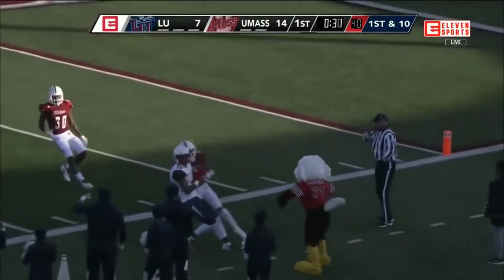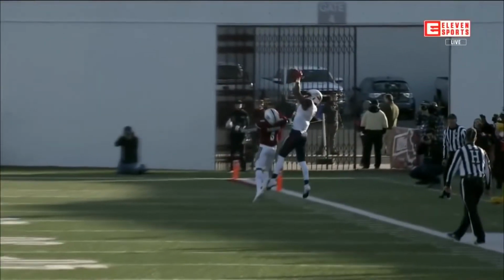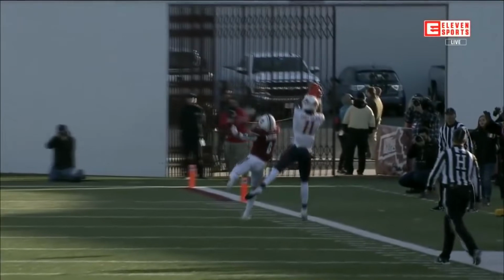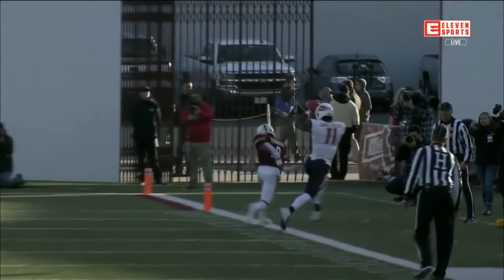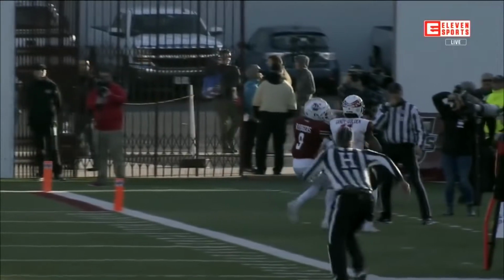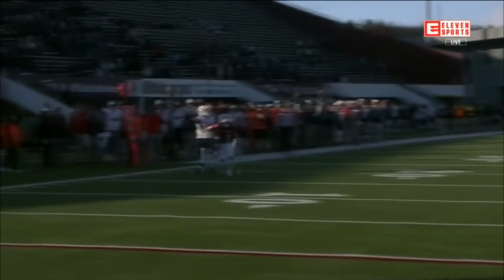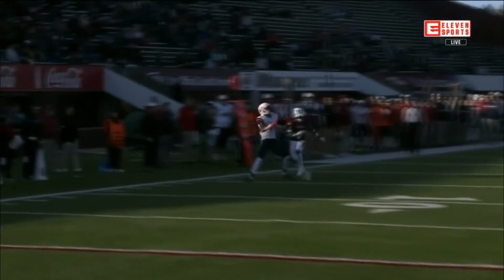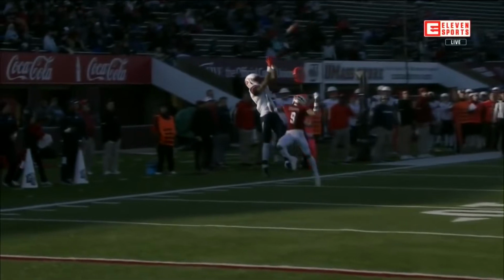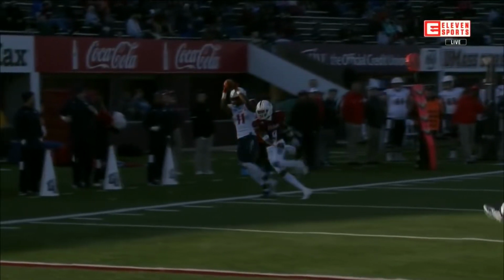Again, looking up top, throw it up. We're going to look at Antonio Gandy-Golden and another catch. There's the football. Let's see. That's a catch. Yep, he got one down, and that's all you need. And it did not look like he was on that out-of-bounds line at all. Little difficult to tell because of the shadows. The field isn't as bright there. I mean, that looks like a catch to me.